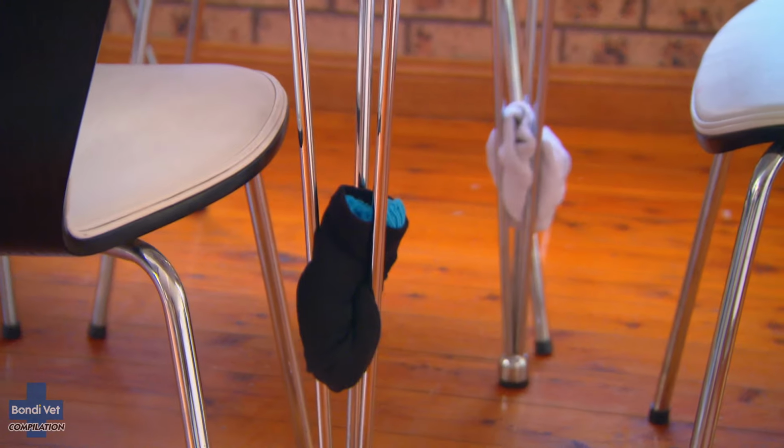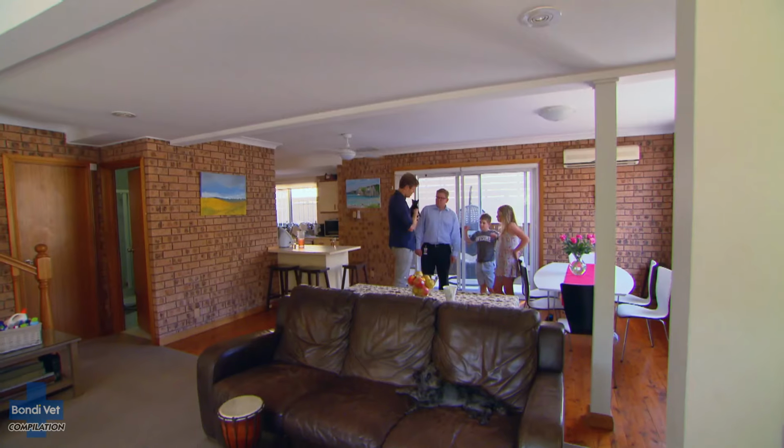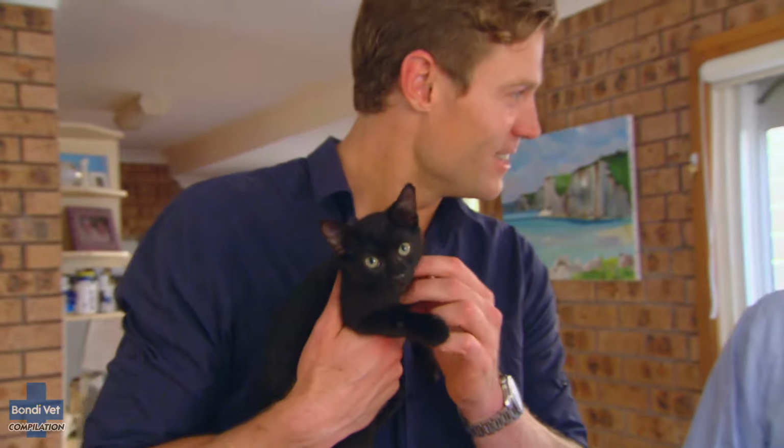But it seems so innocuous, doesn't it? If you look at that, you would never think that a cat would get their head stuck in that. But it just shows you, when they're so adventurous, anything's possible. Trees, tables. And health-wise, how's she going? Fine, she's picking up weight. She's nearly doubled in weight since we've had her.